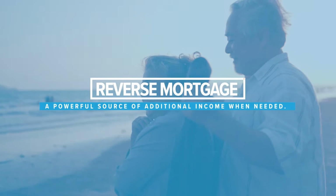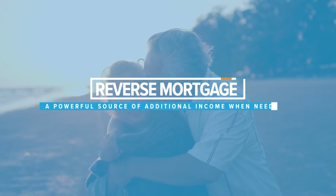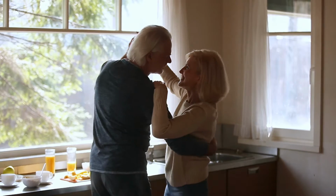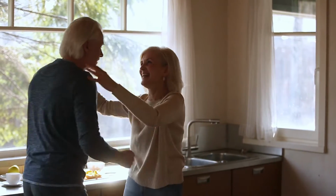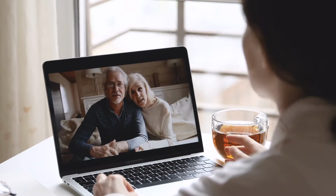If you're a retired homeowner over 62 years with limited income, a reverse mortgage could be right for you. Using the house as collateral, a reverse mortgage converts accumulated home equity into cash, helping you cover basic month-to-month living expenses. Let's look at some of the benefits.